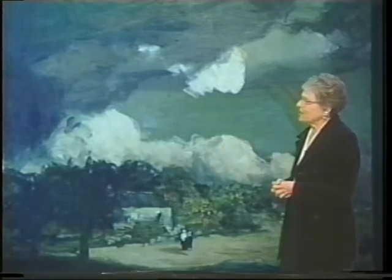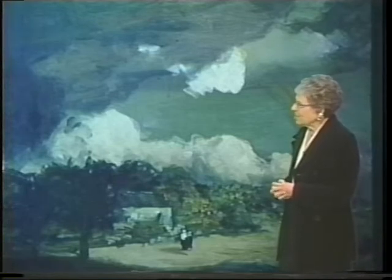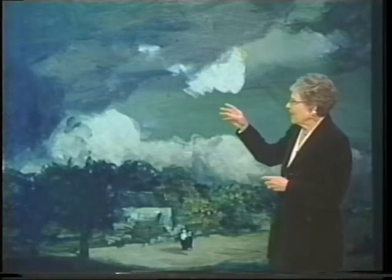There's also a repetition of shapes. There's repetition of the clouds, and the repetition of the wood, the greenery, the bushes, and the shapes have this repetition, which is very nice and keeps the eye moving that way.